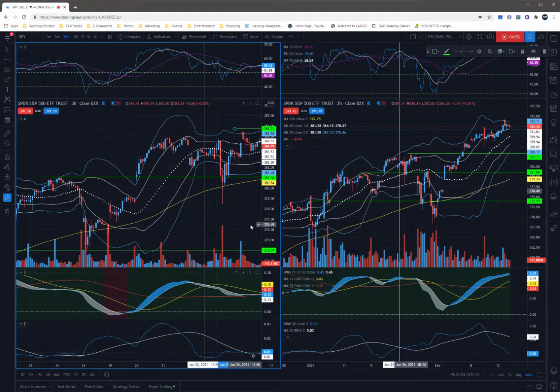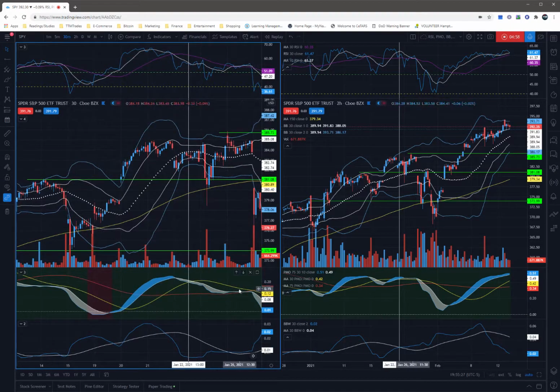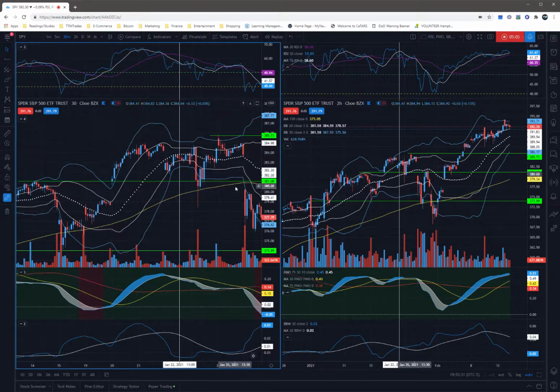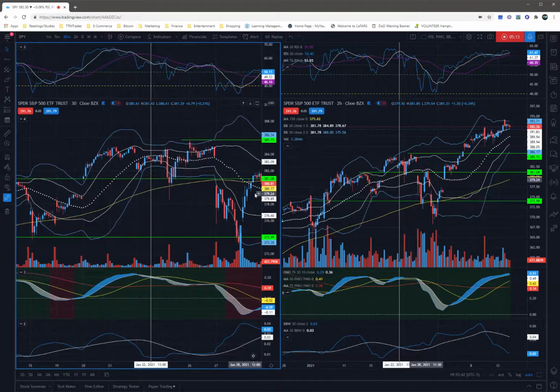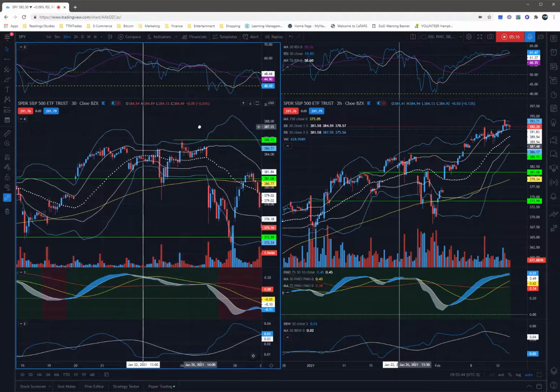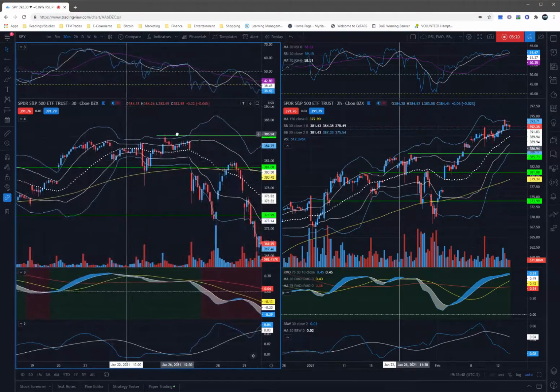right? But again, I'm looking at the PMO to see if it's crossing back above its averages, and it never gets back above its average. And then you get this crazy dip down, opening the following day or two. I'm not sure when that drop was. Okay, so then we follow our signals. Even on this crazy run up here, if you look, PMO never gets back above its average. It's showing you that momentum is still strong to the downside.